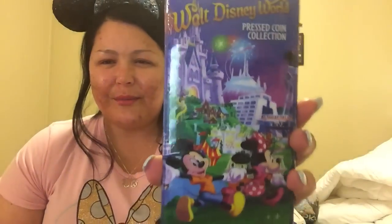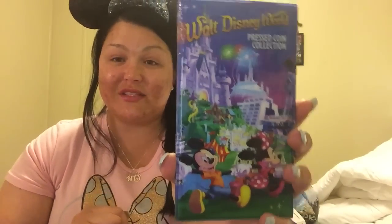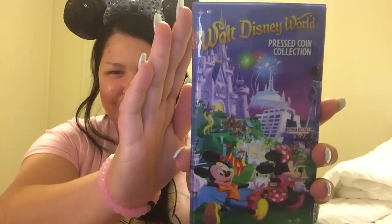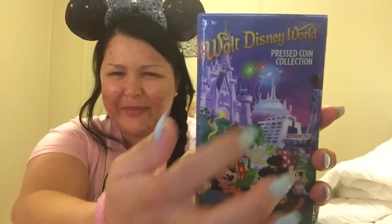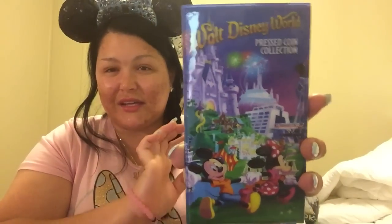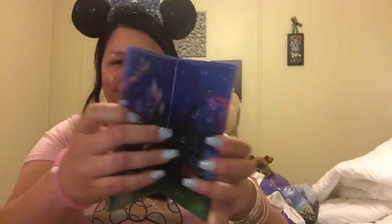It's Oswald, the lucky rabbit. The other thing I bought before we went is the pressed coin collection. It's Walt Disney World pressed coin collection. I bought this on Amazon, believe it or not, because I didn't want the regular one that everybody has for 2015 or 2014, whichever one that is. I didn't really like it. I like this one better because you can see the monorail and you can see Magic Kingdom and you can see Space Mountain and the Contemporary Resort, and it was just a lot cuter to me. So that's the one that I chose.